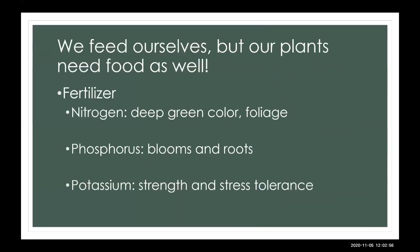Fertilizer. When we talk about fertilizer, there are 3 key nutrients we need to take a look at. Just like we feed ourselves, we need to feed our plants as well. The 3 numbers on a fertilizer label indicate the percentage of nitrogen, phosphorus, and potassium in that whole bag. Nitrogen is going to give you that deep green color, promote growth, and give you a lot of foliage. Phosphorus really strengthens our blooms and our roots. Potassium is going to be overall strength and stress tolerance for the plant. That's why we want to make sure we're getting all 3 key nutrients into it.